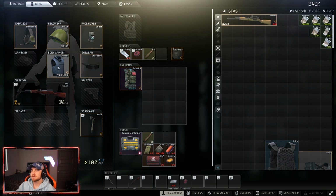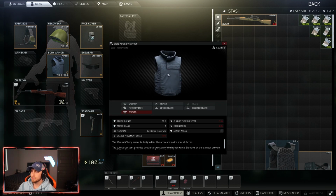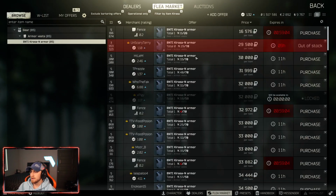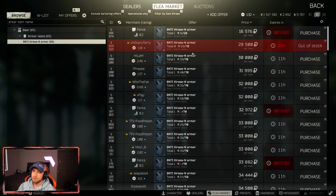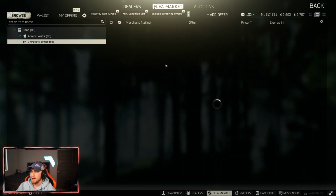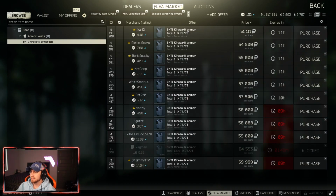Now, Kirasa, this is another good class 3 armor, fairly cheap on the flea market. We'll do a quick search for it. All you need to do is find one that has the total durability, right? This one is out of 26 from Fence, not that one, not that one. Don't do that. Find one with the total durability. If you're not sure what the total durability of an armor is, you just go in here and set the condition to 100. And then that'll tell you it's 70 out of 70.